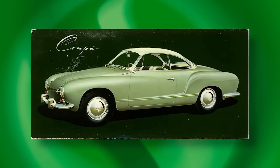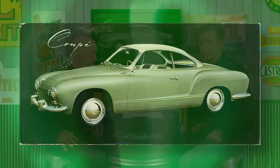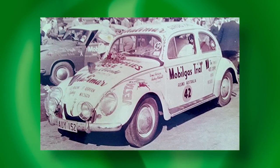Mark, I'm guessing this ruggedness could have made the Karmann Ghia quite a success in local rallying. Well, it certainly had that beautiful low aerodynamic bodywork, but it was also longer, wider and heavier than the highly successful Beetle, and also a lot more expensive. So local rally crews tended to stick with the Beetle, one because it was cheaper, but also because it was much easier to get parts for, particularly out in the bush. I mean, imagine going to a farmer's door, knocking on there and saying, "Mate, have you got any parts for a Karmann Ghia?" A what? Yeah. So they tended to stick with the Beetle because it was far more practical in those applications.